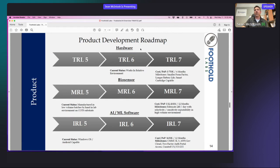Right now, our hardware, our potentiostat, is a TRL6. Our biosensors are an MRL5 as far as our ability to make them at scale. And then our AI/ML software is an IRL5 as far as being able to integrate it into other systems.